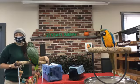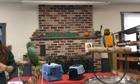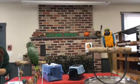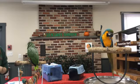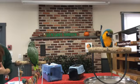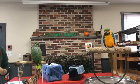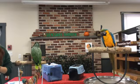The reasons for these, we don't need them on a daily basis, but let's say we have medical exams coming up, or we have a situation where we need to separate our birds into smaller groups, or just simply to transport them from point A to point B. These crates are super helpful for us because we can have them in the building, easy access at all times, and unfortunately we really do not have enough for the amount of birds we have.